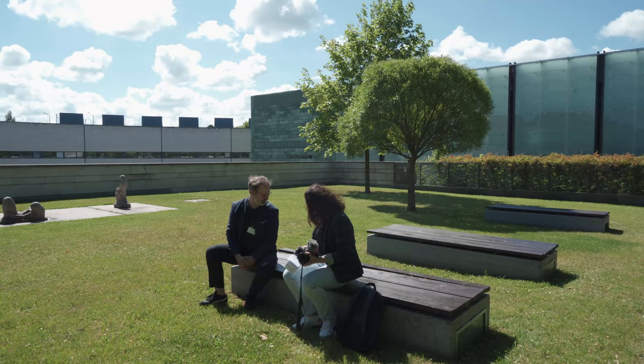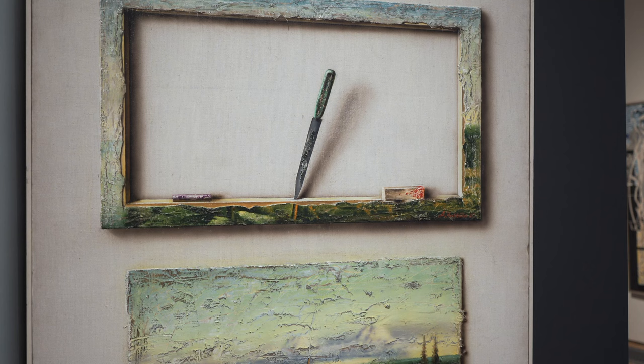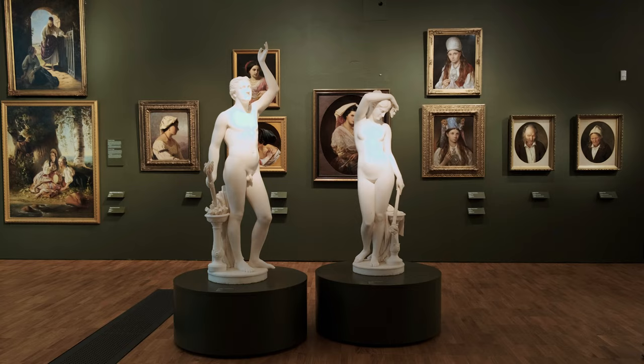KUMU Museum's exhibitions span three entire floors. In total, there are more than 13 different spaces to explore. So my top tip would be to just pick a period you're most interested in and do a deep dive. Otherwise, expect to spend the entire day in the museum, which, if I'm going to be honest, is a total jam, especially when every single room is more impressive than the last.